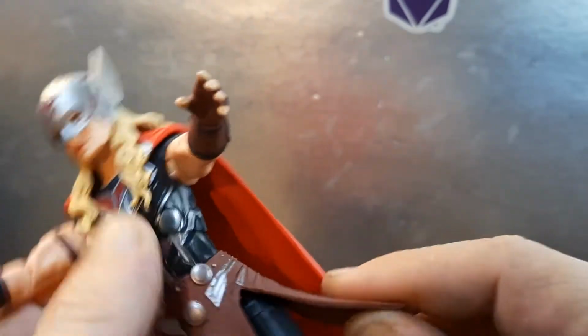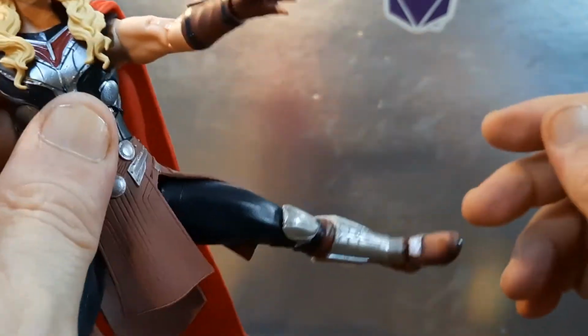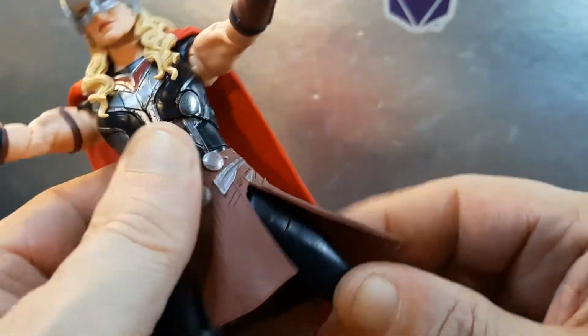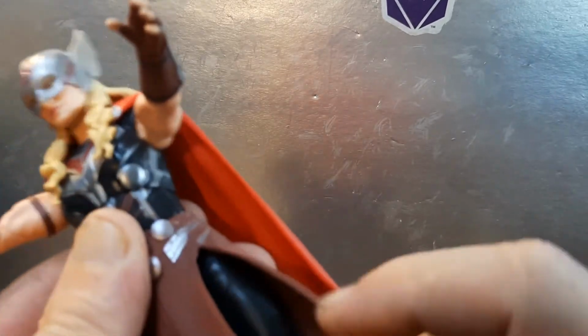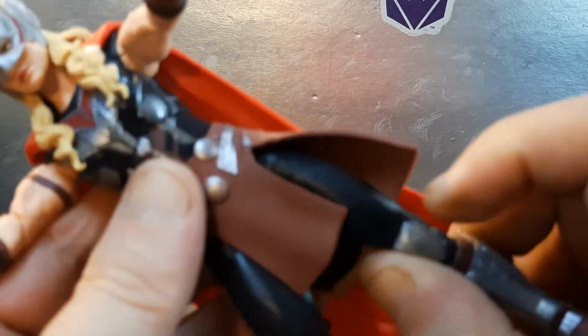Again, no waist swivel, and these do limit somewhat of the range. So you get out that far, forward that far, back only that far, so not a lot of back. You do have a swivel going on up here on the thigh cut right there. So you do get that going on. I'm not sure how well the camera is picking it up.